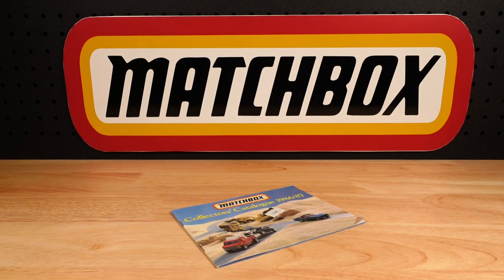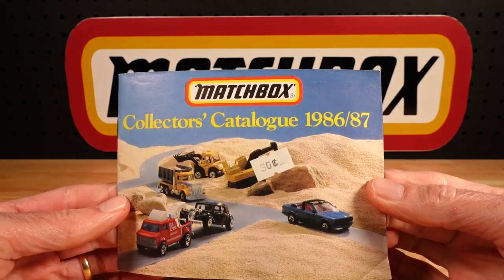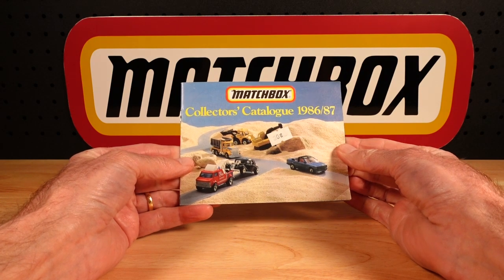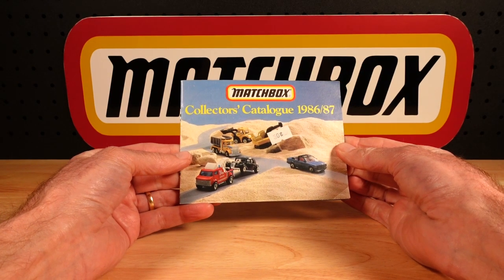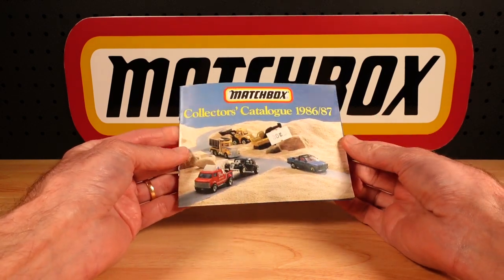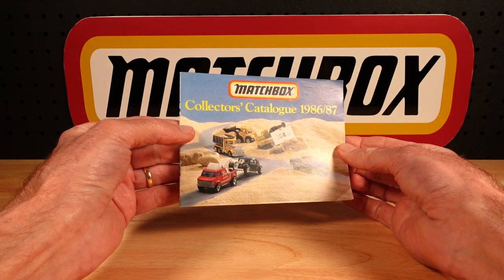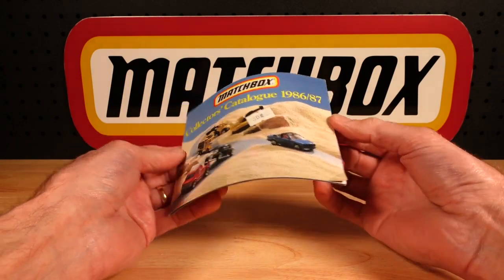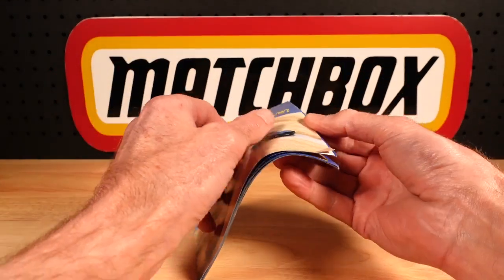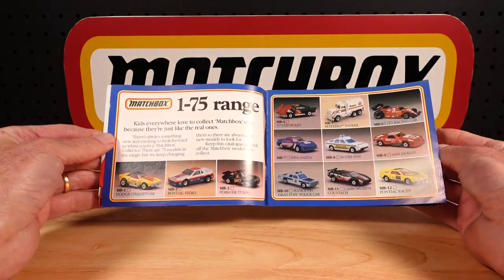My name's Tyrone and today we've got the Collector's Catalogue 1986-87 for a huge 30 cents. So if you're into this era of Matchbox, sit back for the next however long it takes to get through all 75. It will be ad-free and I'll try not to tell you too many random stories about what these cars mean to me, because if you're watching this video they also mean a lot to you. And you'll have your own story, your own history to each car. So it's much, much more about the cars than my stories today. Shall we kick it off?